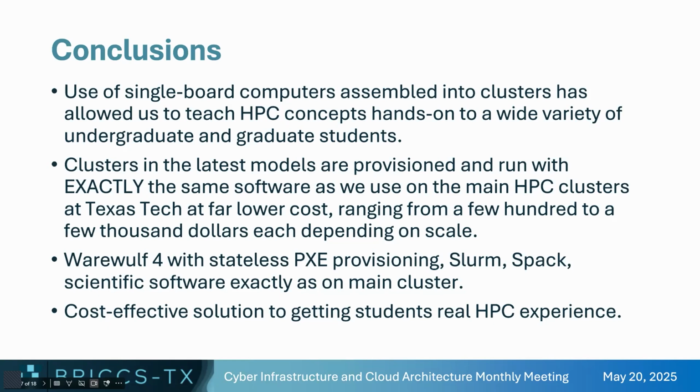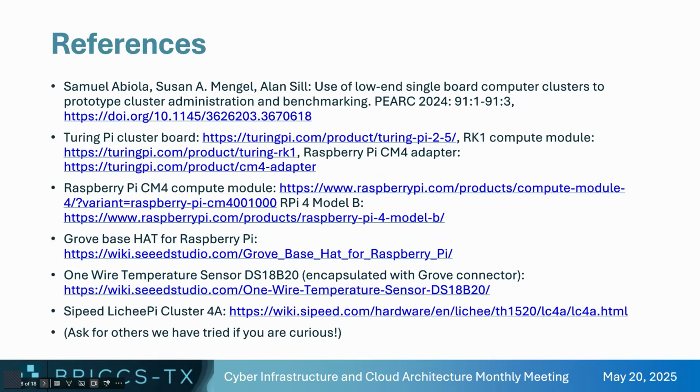And so the last slide, I think, is mostly just some references. Sam actually wrote all this up at the PERC conference in 2024, did a poster and a paper from that. I give you some links to some of the parts. If you really want those cluster boards, it's where to get them.